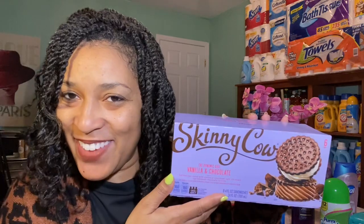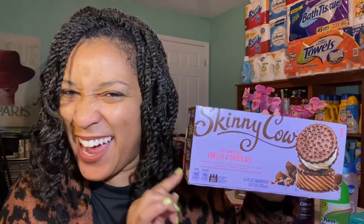Now let me know in the comments below, guys, did you all see my post that I did in the community tab about my ice cream cake that I made with my Skinny Cow ice cream sandwiches? Let me tell you about the Skinny Cow. It says that it is light ice cream, but the ice cream doesn't taste like light ice cream. It tastes like ice cream.